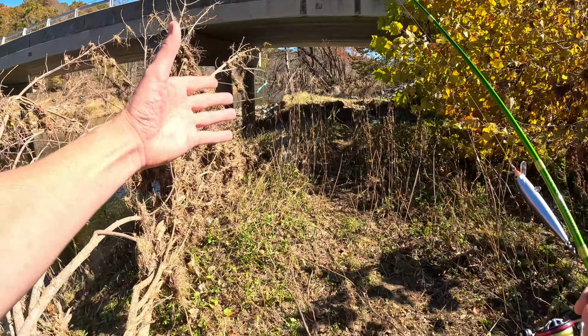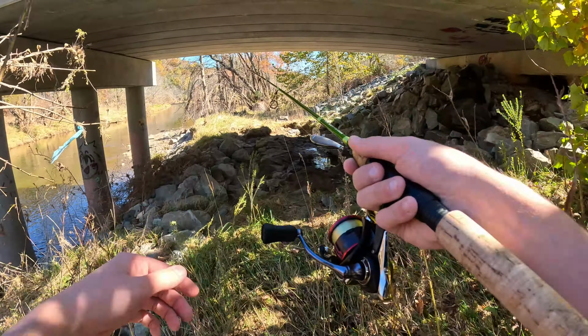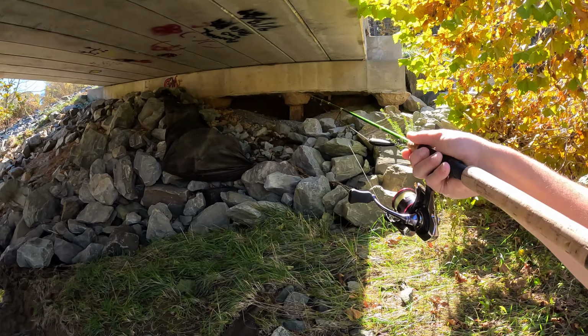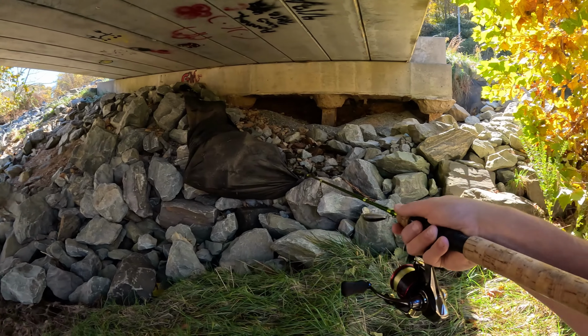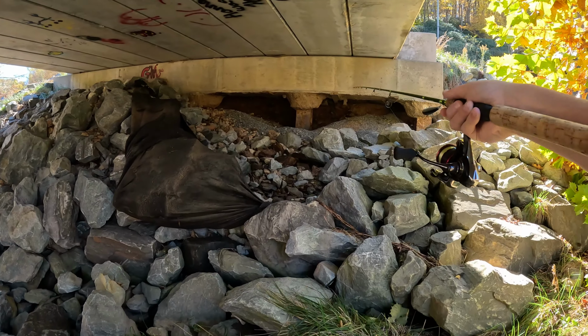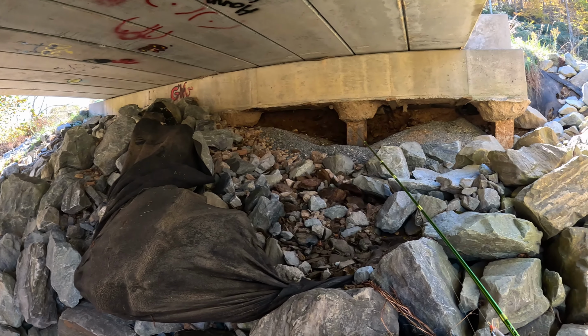Still just crazy to think that this is what the riverbanks look like. And again, this is a good looking one compared to a lot of them. You can see where the water came up here and just started washing out underneath this bridge. I don't know what this is, but it came along with it. But I mean, that's just the foundation of the bridge gone. It kind of stopped right there, so that's good.